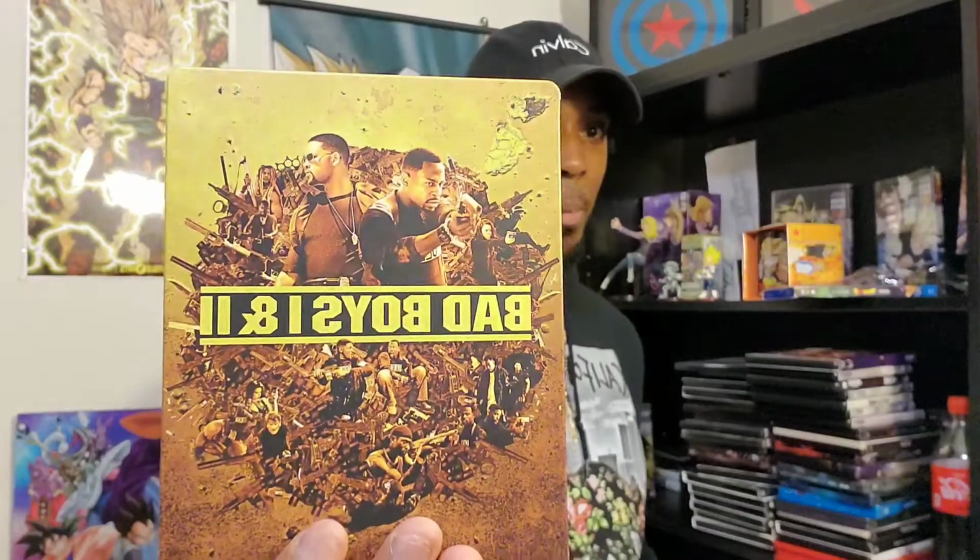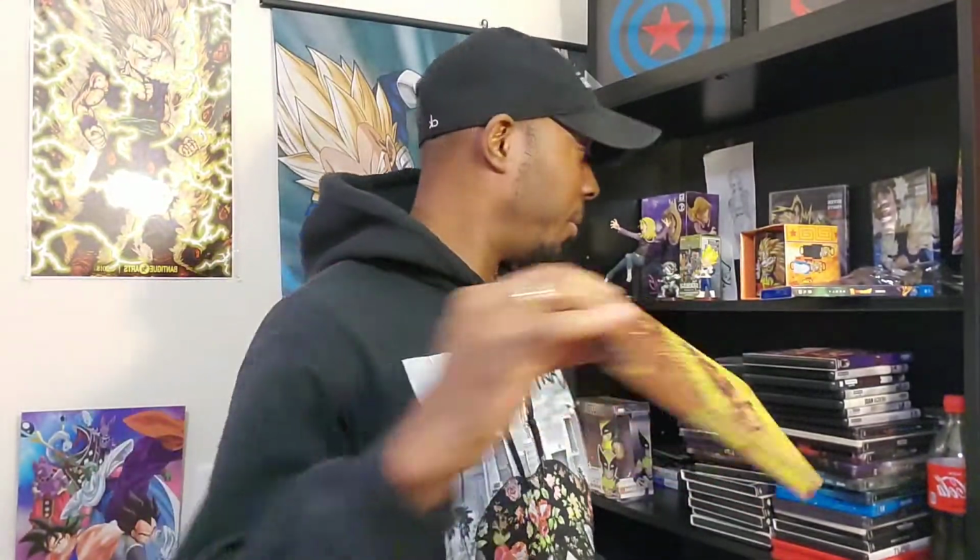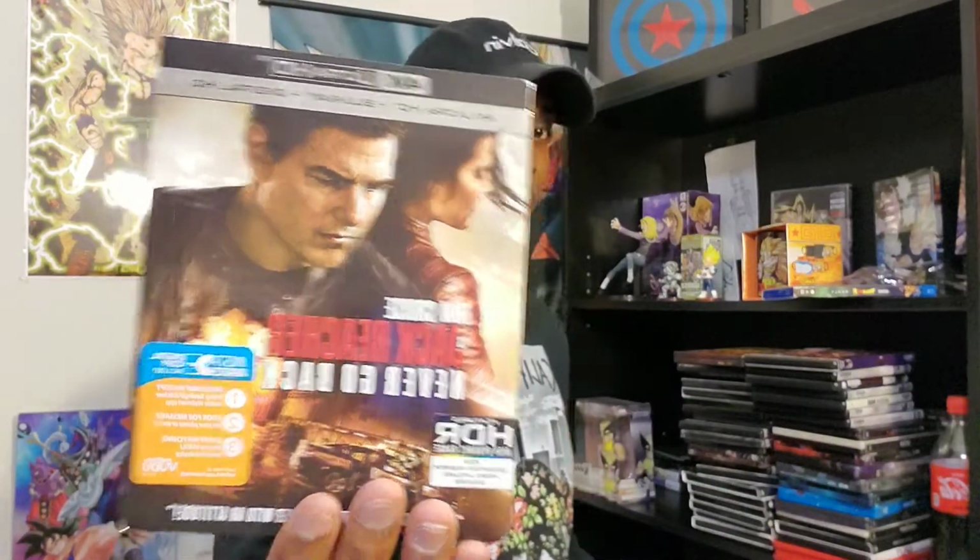One of my favorite franchises up next. I cannot wait. I think it's another week or two till the next movie comes out. But we got the Bad Boys 1 and 2 Steelbook Collection. I don't think 3 is going to be all that. I think it'll be a decent watch, though. Then we got more Tom Cruise. Jack Reacher, Never Back Down.